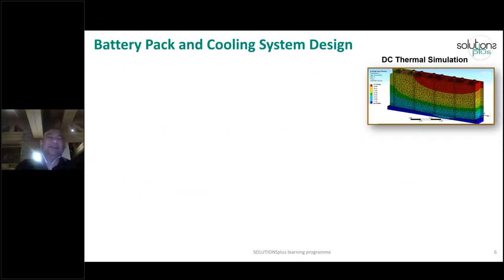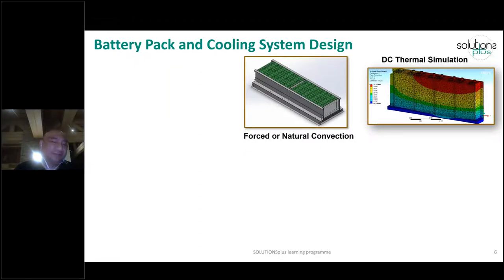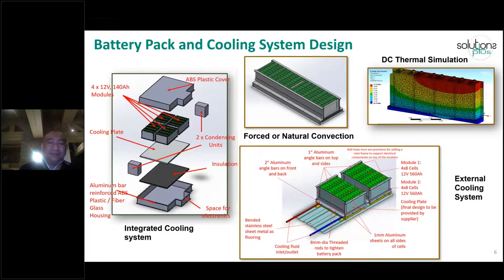Now we have to decide what type of cooling, or whether we actually adopt a cooling system for the batteries. So we did some drive cycle based thermal simulation of the batteries. The first thing to consider is forced or natural convection, pure air cooling. Then we also evaluated an integrated cooling system, integrated in the sense that the cooling plate is within the battery pack itself. And lastly, we looked at an external cooling system, wherein you can remove the battery packs without removing the cooling plate.